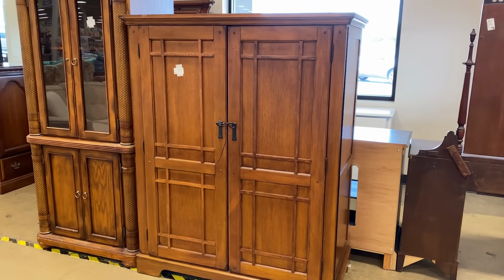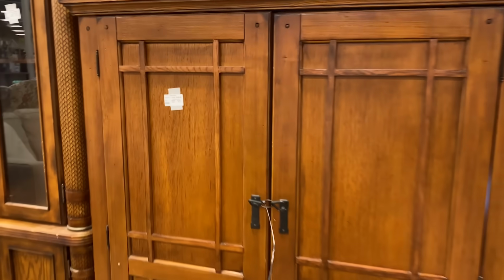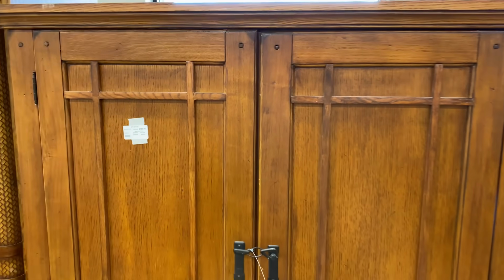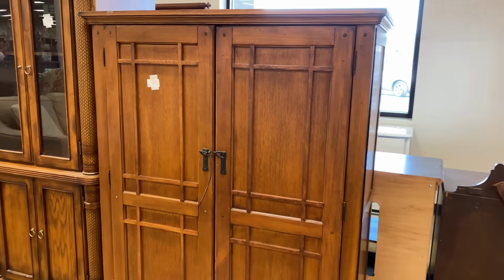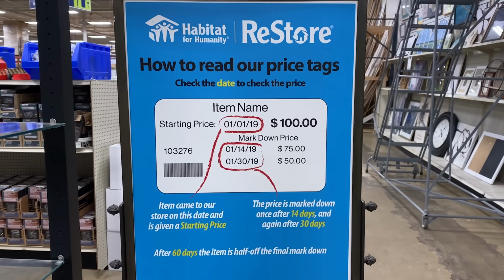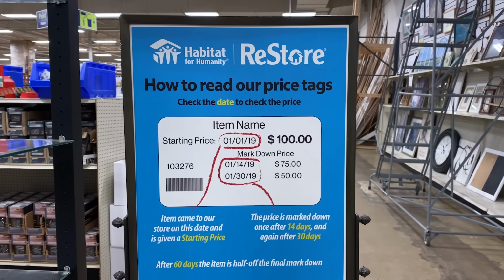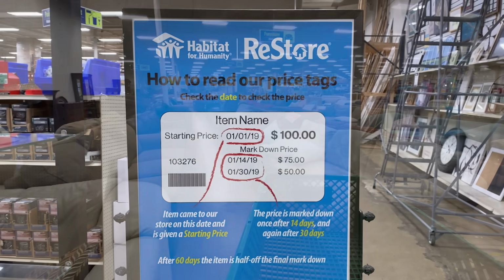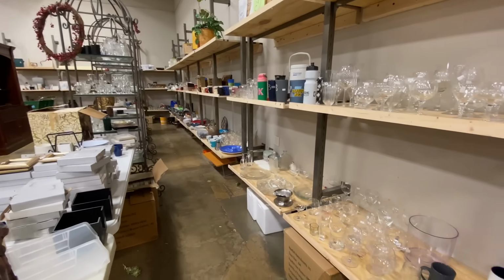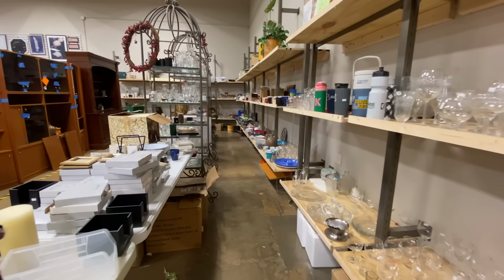They always have incredibly priced large furniture items here. So if you're looking for armoires and dressers and media units and bookshelves, you can definitely find some really special items here. You'll notice that all of the price tags actually have 3 different prices. So depending on how long that item has sat in the store, the price gets marked down lower and lower. So sometimes you can find an even better deal if an item's been sitting for longer.